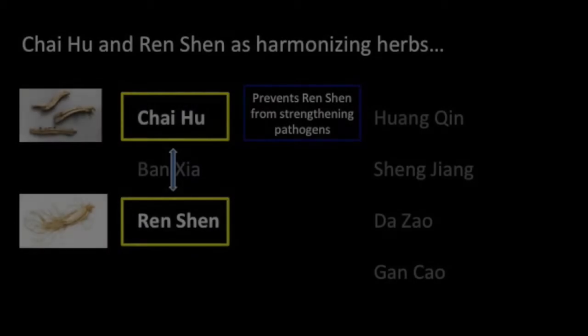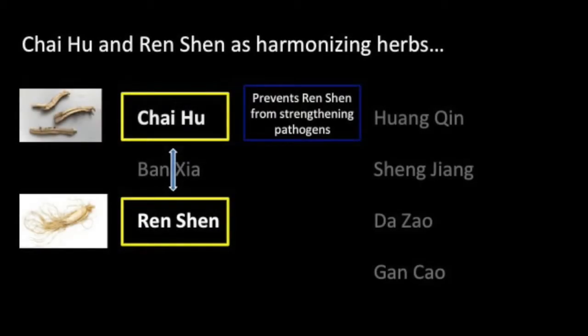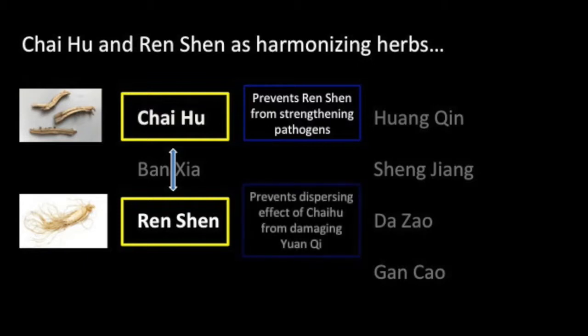When we look at Chaihu and Renshen as harmonizing herbs, it can be said that Chaihu acts to prevent Renshen from strengthening pathogens, while Renshen prevents the dispersing effect of Chaihu from damaging Yuan or primordial Qi.